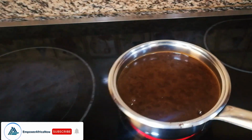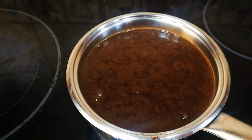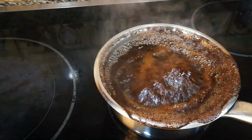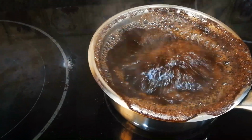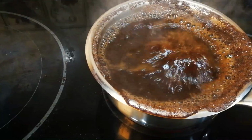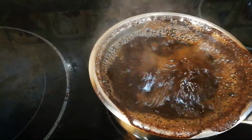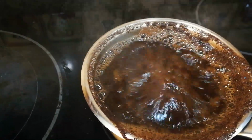So my coffee is boiling slowly. So you see, it's really boiling and separating out there. The chaffs are going to go by the sides, and the flavor is just so wonderful. Just standing by, you start to feel like, this is so natural.